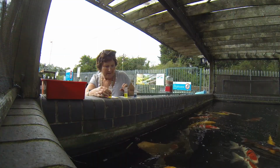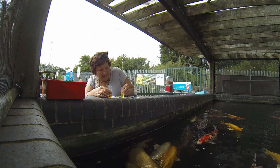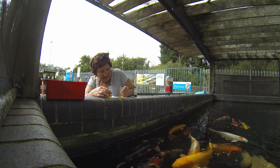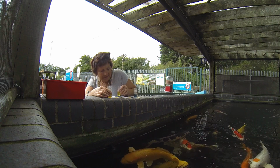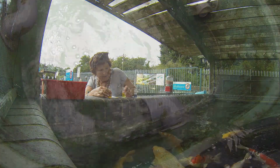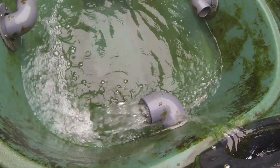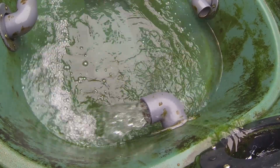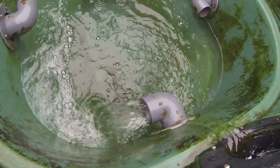Get into the habit of testing the water. Initially, the main parameter to watch closely is ammonia. If it becomes concentrated, it will cause serious damage to the fish. To help dilute the ammonia, carry out some small, regular water changes. 20% is about right, and as often as is necessary.